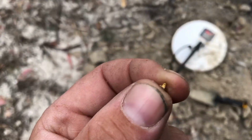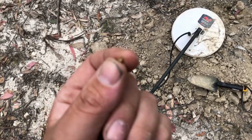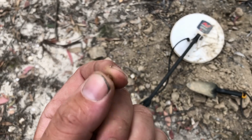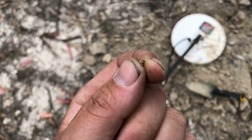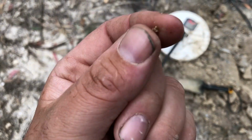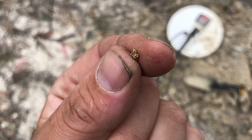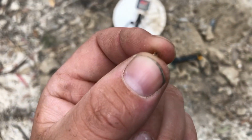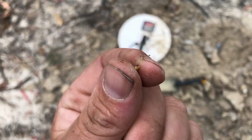What is this? Last week I did a couple of days detecting with the 6000 and got nothing, no gold at all. And then today just a casual swing, and then boom, I've had one bit of lead so far and all these bits of gold. I don't know what's going on. But I'm not complaining, I'm having fun.